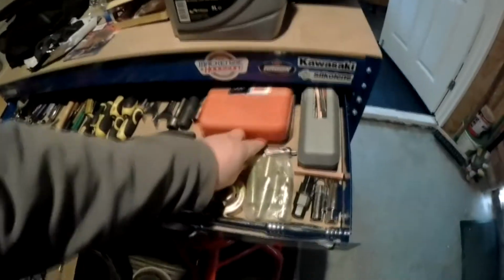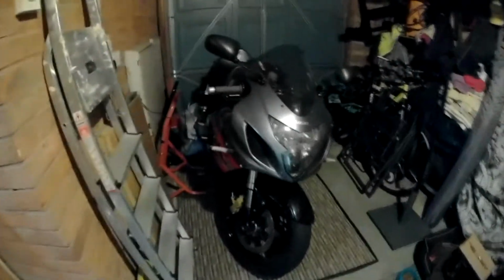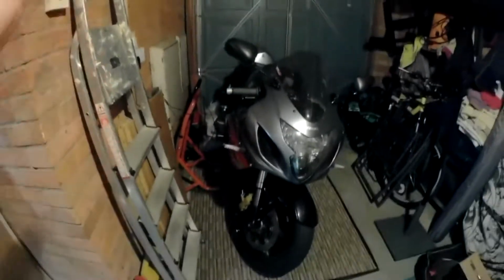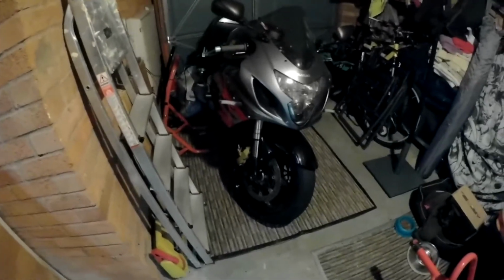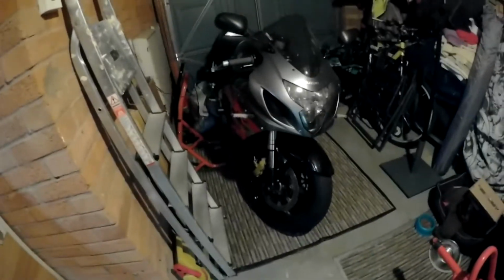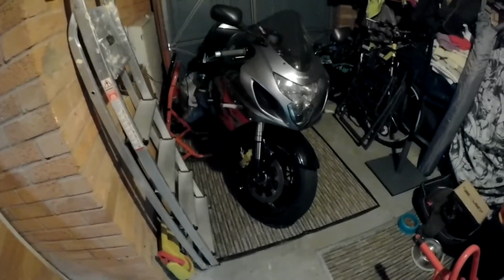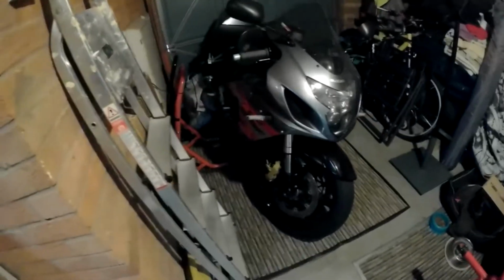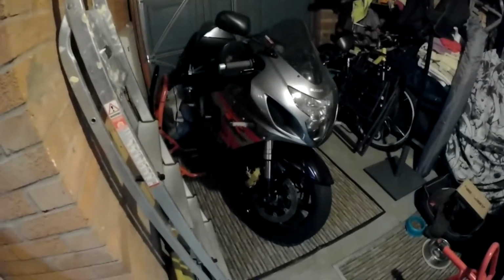Just trying to get bits and pieces together, I think, so that once I've got through the wife's decorating list and my garage is a bit clearer, I can get in here and do a bit of work on the old girl. So there we go, not much more to add really, not a lot we can do, is there? If I get the opportunity to get the camera set up for any of the work I might do on the bike, I'll try and record something, put something up, and we'll see how that goes.